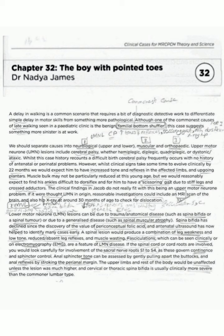Muscle bulk may not be particularly reduced at this younger age, but we would reasonably expect to find his ankles difficult to dorsiflex and for him to have a scissoring gait. Remember, scissoring gait is an important point for diagnosing cerebral palsy, which is an upper motor neuron lesion, due to the stiff legs and crossed adductors. The clinical findings in Jacob do not really fit with this being an upper motor neuron problem.